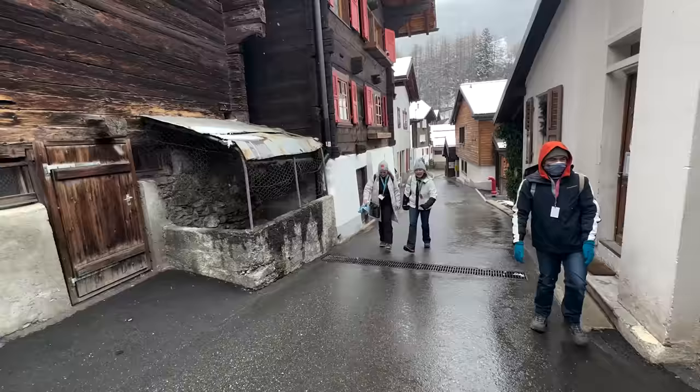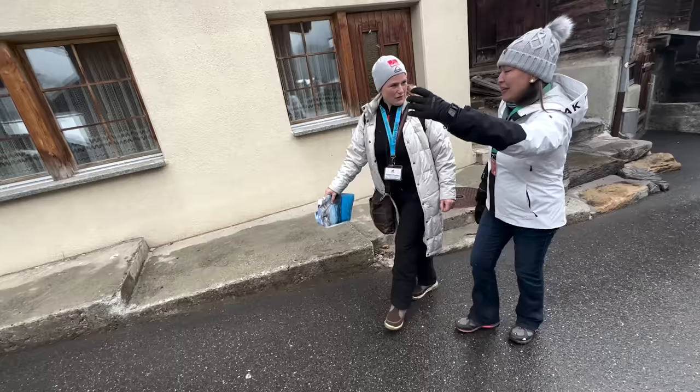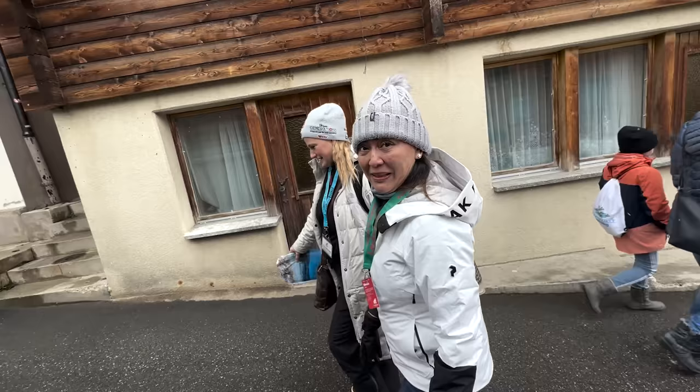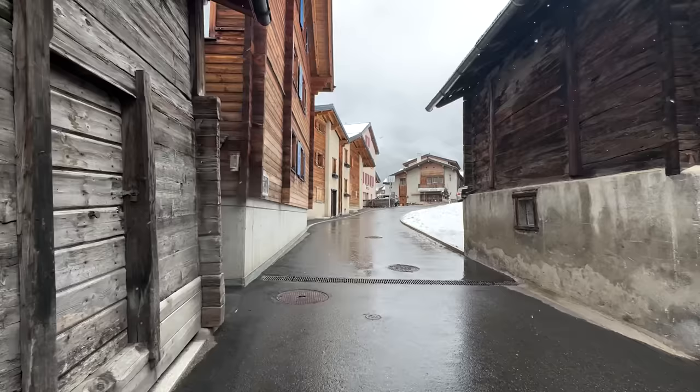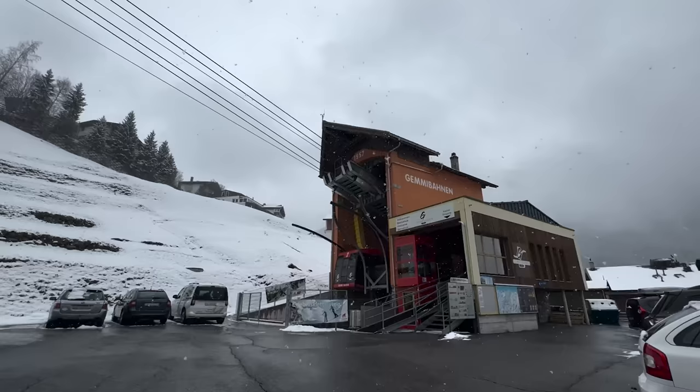So dito lumalamig na talaga kasi right now we're at 1,400 feet above sea level, but we are going up to more than 2,300 meters. So actually, mas malamig pa ang bayan na to kesa sa Zermatt kasi mataas na to talaga. So we're going up right now. It's really snowing now.